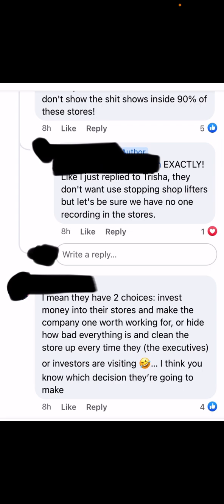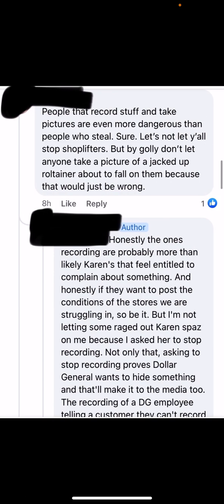I mean, they have two choices: invest money into their stores and make the company one worth working for, or hide how bad everything is and clean the store up every time the executives, or investors, are visiting. Laughing face emoji. I think you know which decisions they're going to make. Okay, go off then.